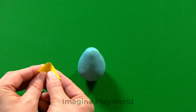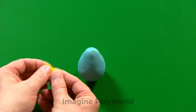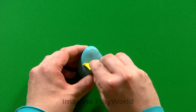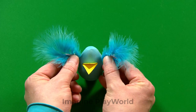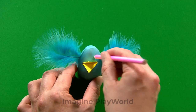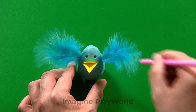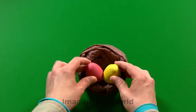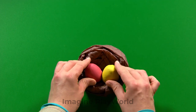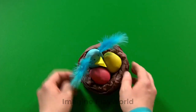Next, fold a piece of paper into a beak like this and push it into the modelling clay. Push two feathers into either side to make wings. And now use a pencil to make the eyes. Make two more egg shapes and put them in the nest. Then last of all, you put your bird in too.